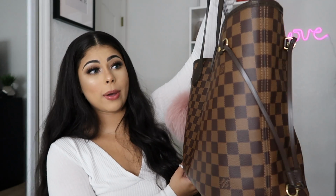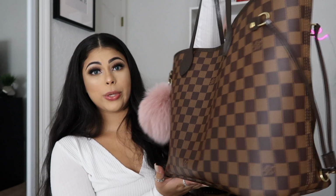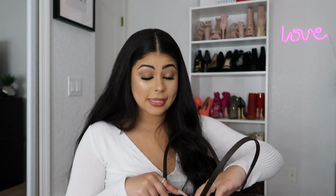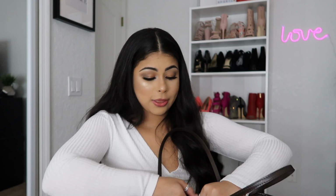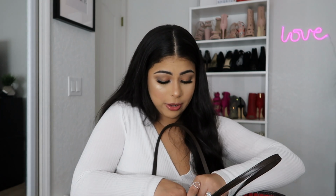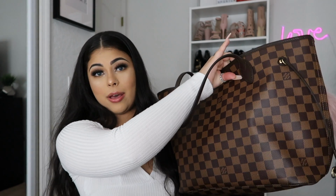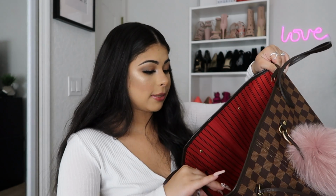It's held up so well for the past 2 years. The straps don't have any cracks or anything. The inside isn't stained actually, and I got the red interior. Let me just open this up for you guys. I have stuff in it right now, but I did get the red interior because I thought it went so cute with the checkerboard brown print on the outside.